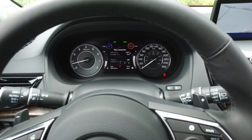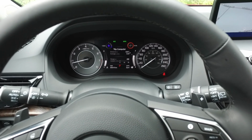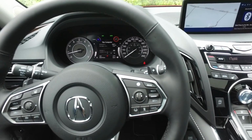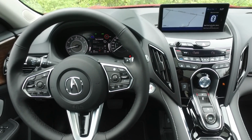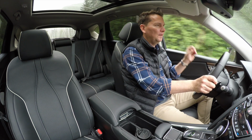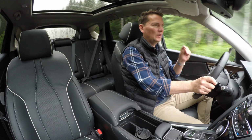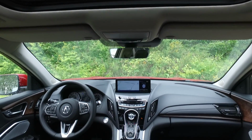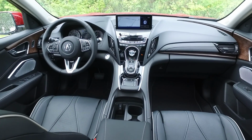There is no digital dashboard like you're seeing with a lot of the German brands. You get a 7-inch TFT screen there with analog gauges on either side. It really looks good though. I'm not worried about that at all. But what I have to tell you is the fit and finish and the switches and the way it all comes together is first rate. This is a high quality cabin. It really does look good.